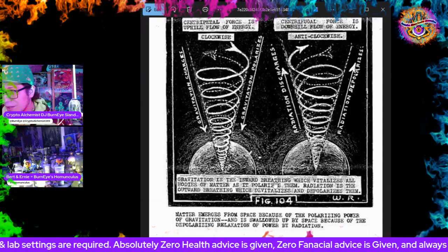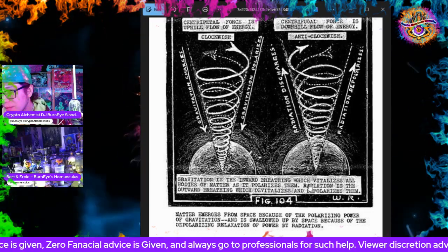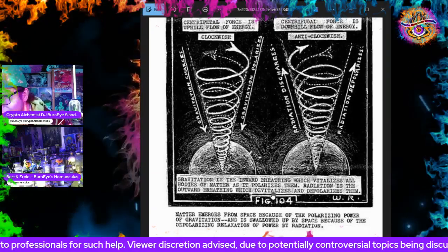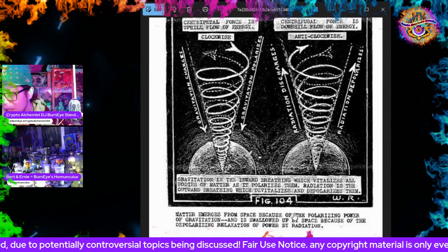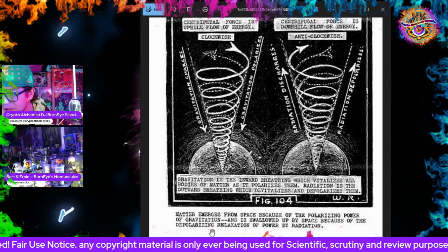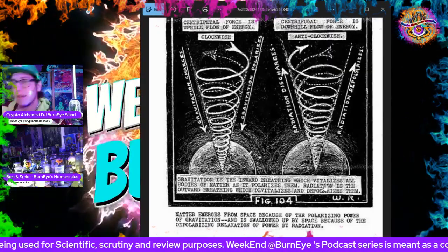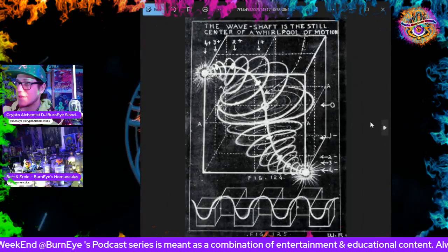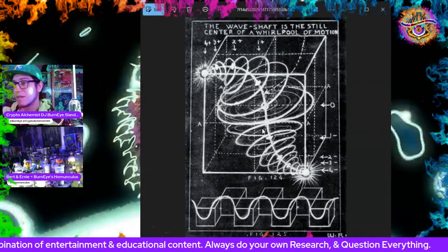Gravitation is the inward breathing which vitalizes all bodies of matter as it polarizes them. Radiation is the outward breathing which devitalizes and depolarizes them. Matter emerges from space because of the polarizing power of gravitation and is swallowed up by space because of the depolarizing relaxation of power by radiation. Interesting. The wave shaft is the still center of a whirlpool of motion. Okay.